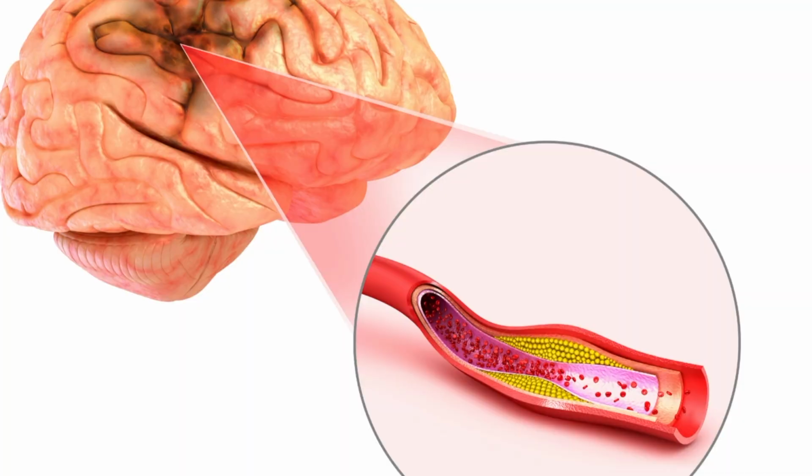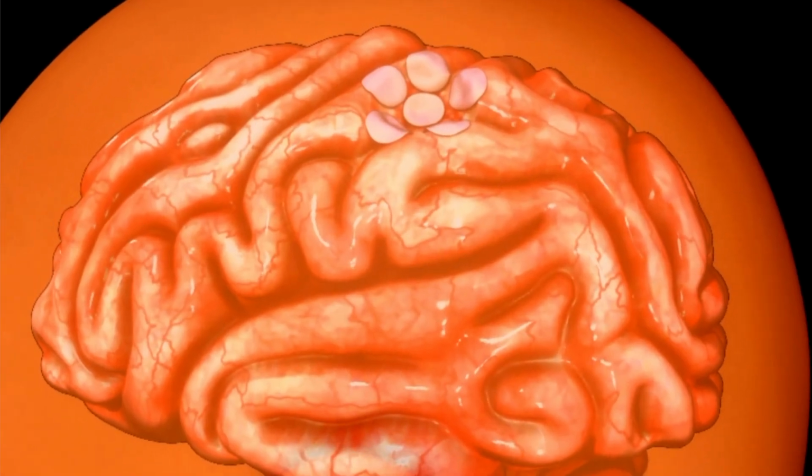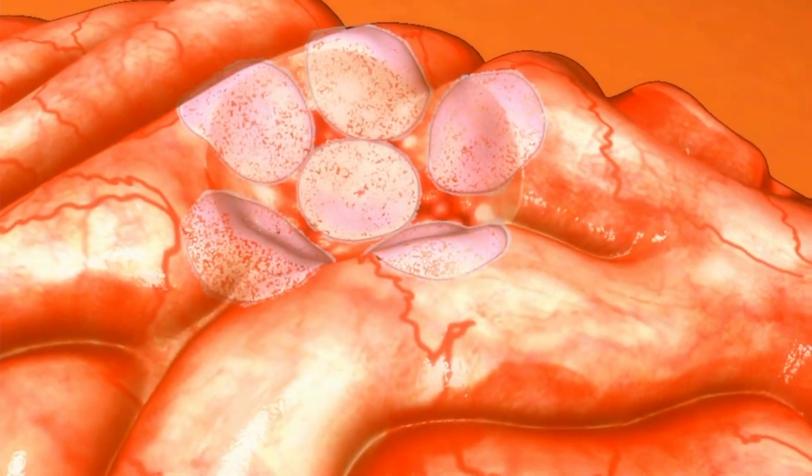So clots then can travel from the heart through the body towards the brain, where the vessels are a lot smaller, and these clots can kind of get stuck. When they get stuck, you have less blood flow. This reduced blood flow can lead to a stroke.